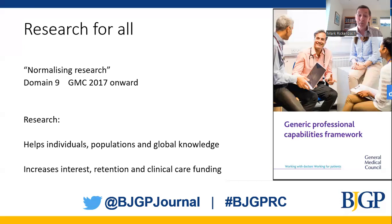It helps individual patients, those who go through a research trial, do better. It helps the local population and general population and global knowledge. Also, in a practice, it increases interest in the work. There's a potential possibility to increase GP retention and staff retention because of that interest. And it is a stream of clinical care funding coming through the research side.